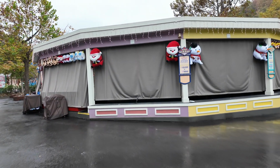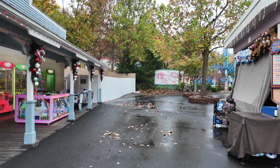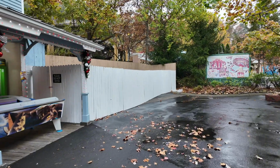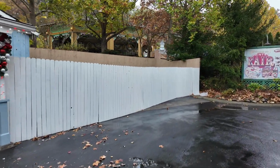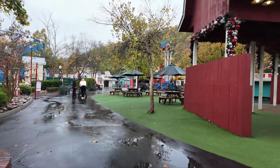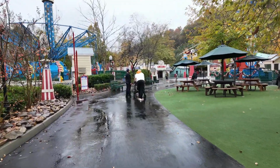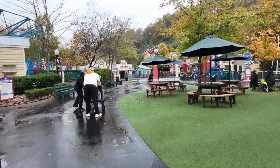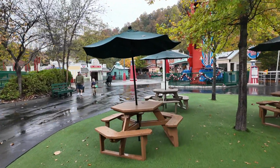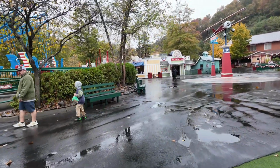Making our way now down into the country fair. They've got some of the Christmas prizes out. Still don't know why they took out the basketball game right here, because the pathway does not interfere with that at all. But it doesn't look like much going on down in this little area. This is a spot, I think next year they're gonna redo it and do a whole entire revamp on it, bring back the Peppermint Valley, something from the past. We've never seen it, so that'll be definitely new to us. But we'll cut through here and just double check just to make sure.